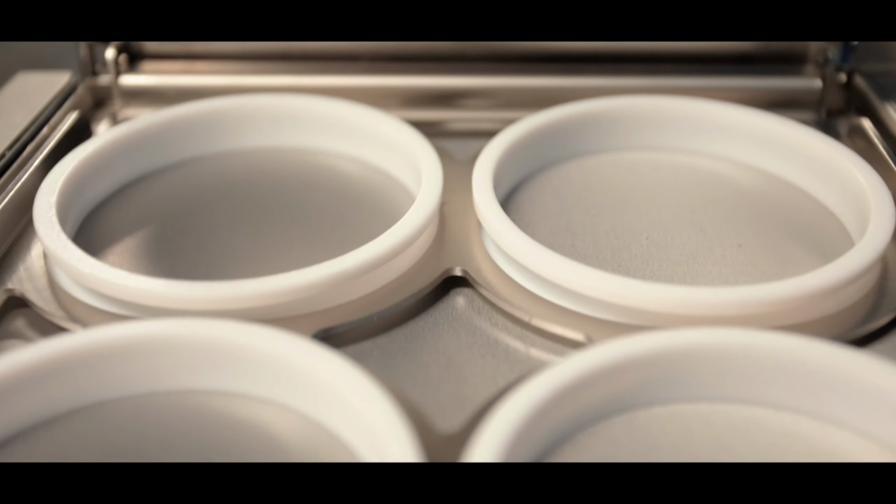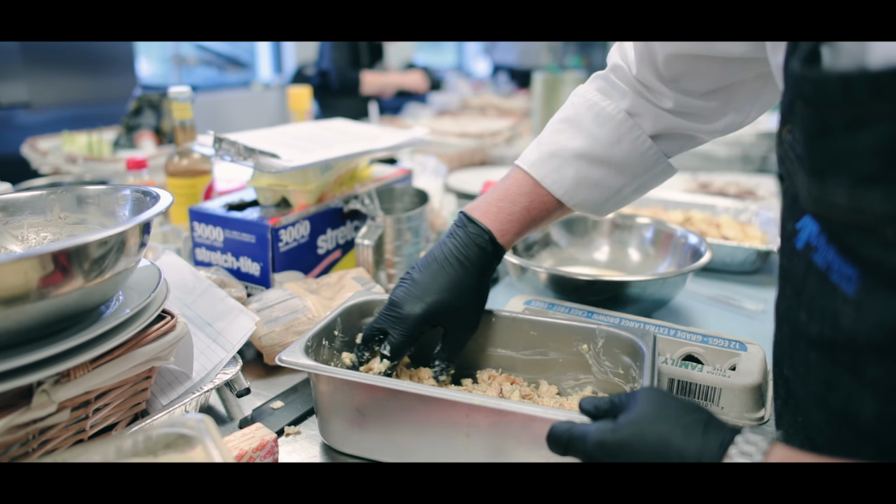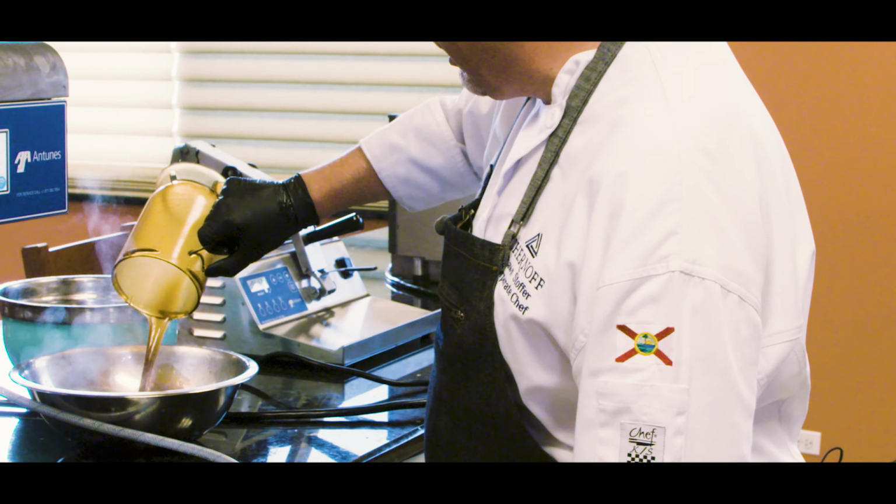What's nice about this is I'm using the rings so they can make eggs in the morning and then have a dessert in the evening and utilize the machine for 2 meals. And the banana sauce I did in the jet steamer.